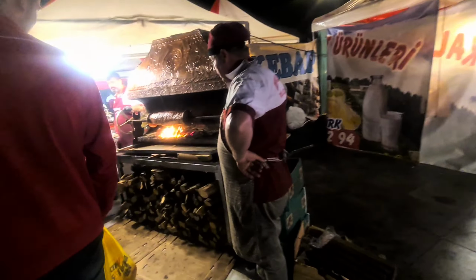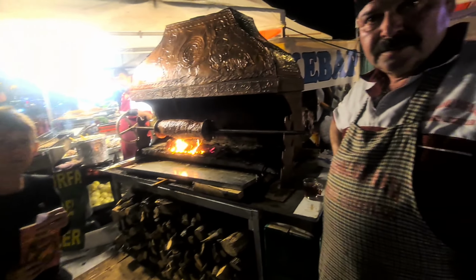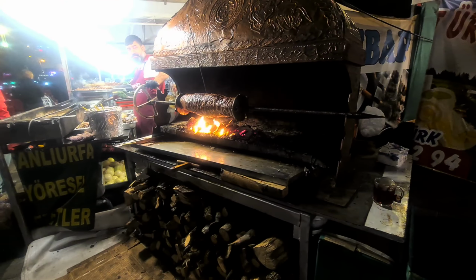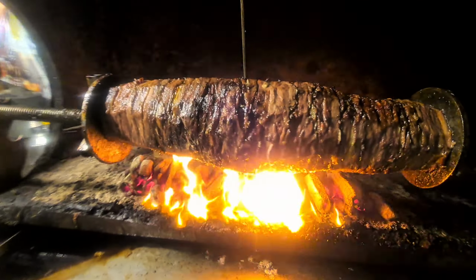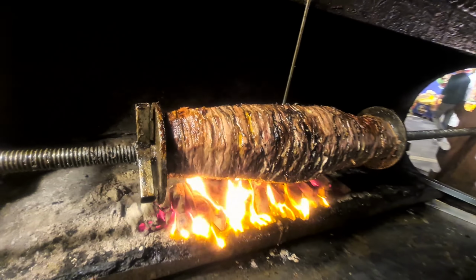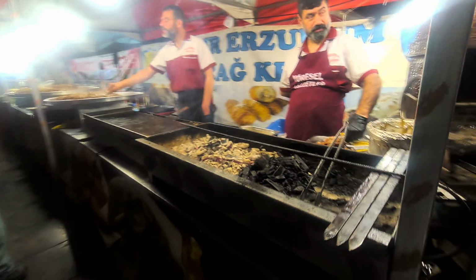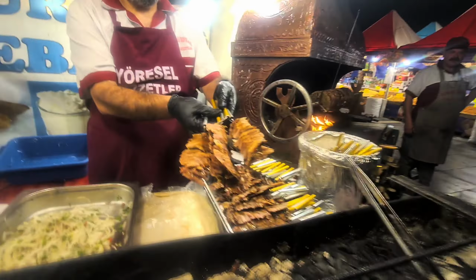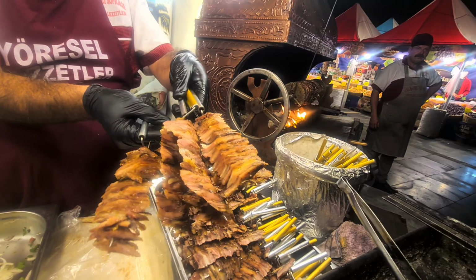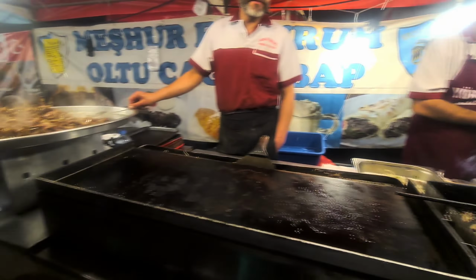Instead of standing the meat up, you lay it down in the charcoal, and then you cut it all off. So this is from the other side of Turkey, from Erzurum, and it's called char kebab, made from lamb. And when you come inside, it's all barbecue style, you know. You have all the kebabs. And this is what comes out from Erzurum, from the north of Turkey. Each piece is from something else.